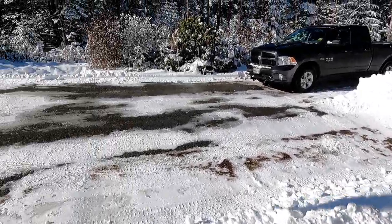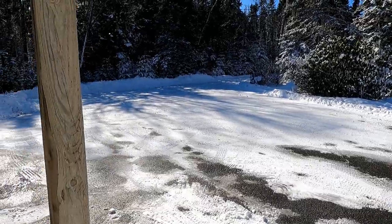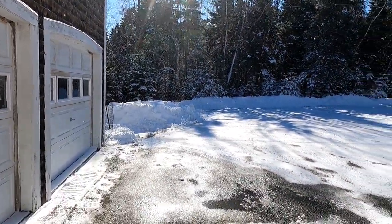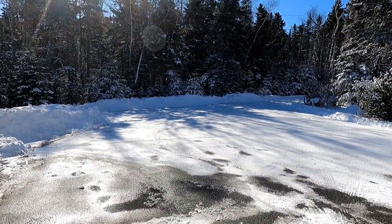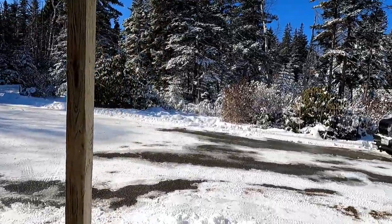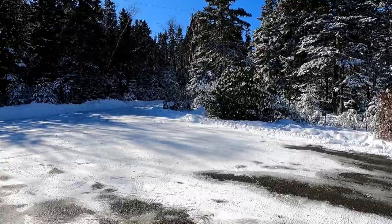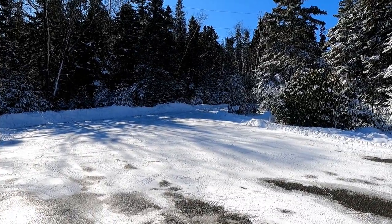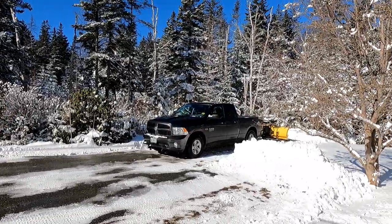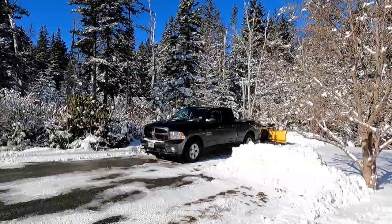Okay, that's all done. Came out pretty nice. As you can see, not really any issues. And it was only 4 inches of light fluffy snow. So, another storm cleaned up. And it's not supposed to snow again for 2 days. Although that one, they're starting to waffle on the amount, and I think they're down to 1 inch, so I probably won't bother with it.